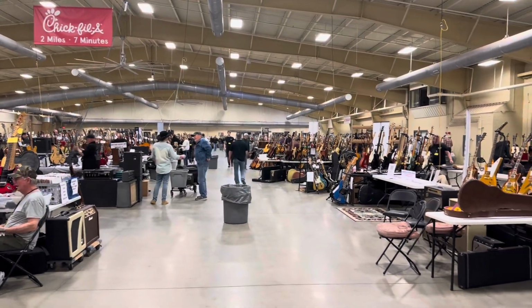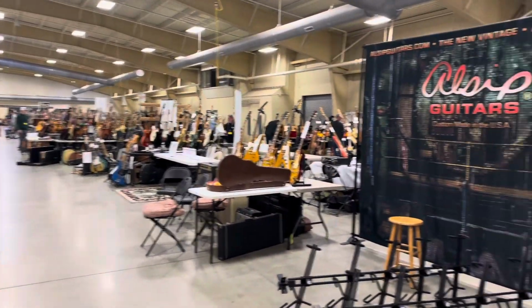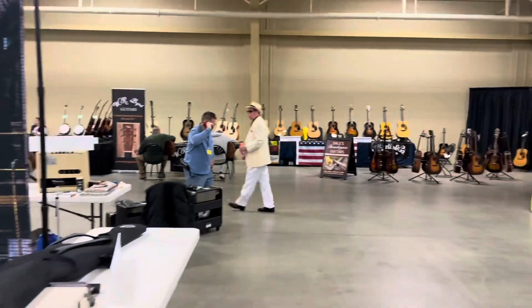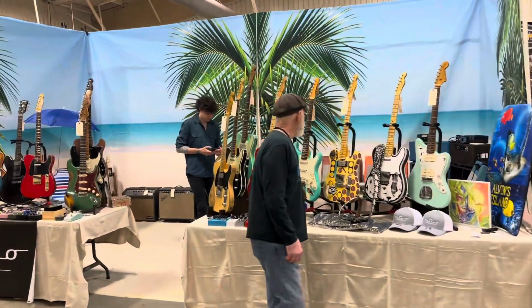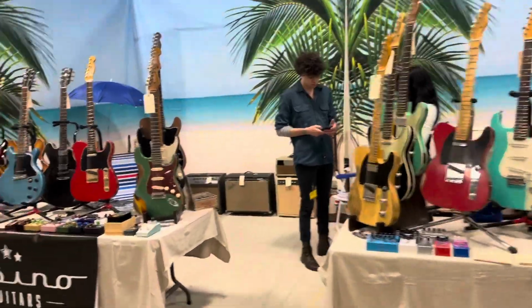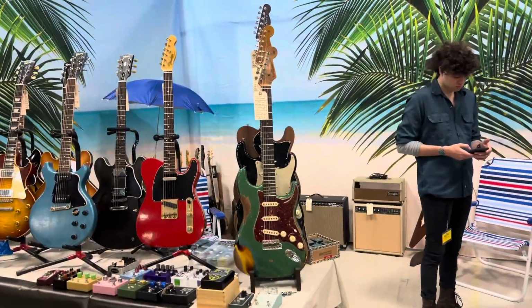Let's go check out the booth I think wins the prize for the best looking booth here in the show. It's the Casino Guitar guys. Buster and Sean over here have this booth that is just really, really cool looking.